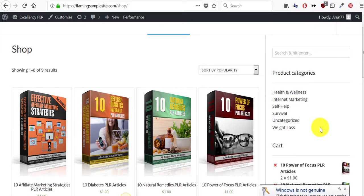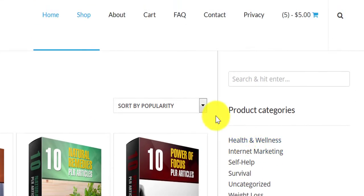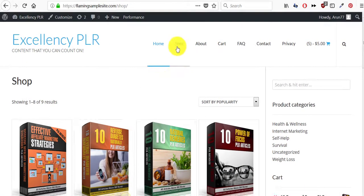There are a few things that I need to fine tune, like I need to remove this categorized thing over here. I need to remove the home tab in the navigation, because it's pointless. I was looking at it, and if there's a shop and the shop is your home page, you don't need a home page, right? So I'll remove that later. If I'm going with this look, I'll remove this later.